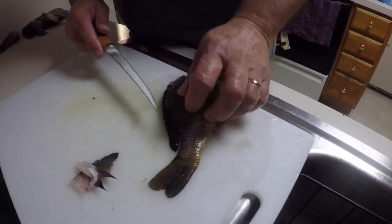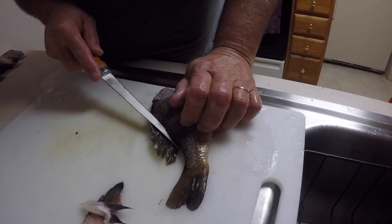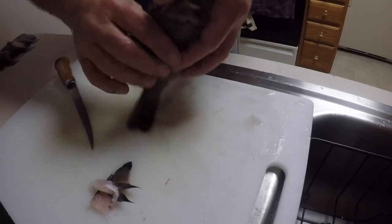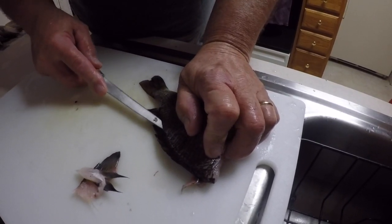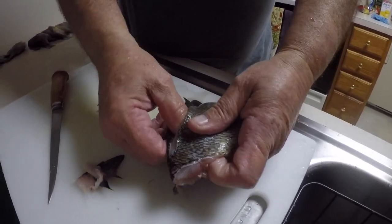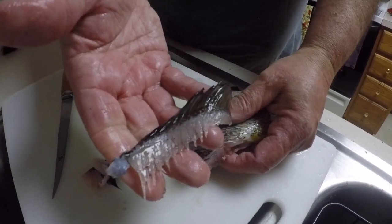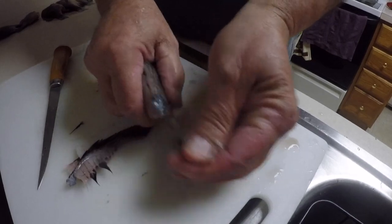The same thing with the top fin. We're going to do the same thing here. We're going to take and run that knife right down along there and get the dorsal fin out. Alright, I'm going to do both sides. Alright, and then get a hold of that. Now a good way is to use a pair of pliers. I don't have a pair of pliers with me today, but as you can see, you don't really need it if you do it right. Okay, now we got everything off of there.